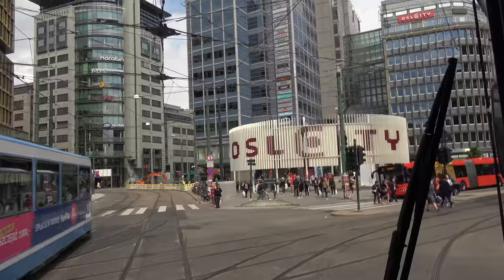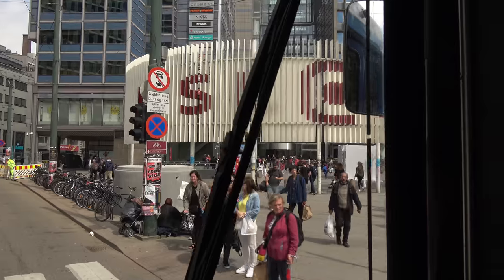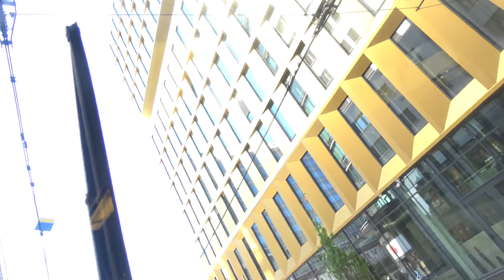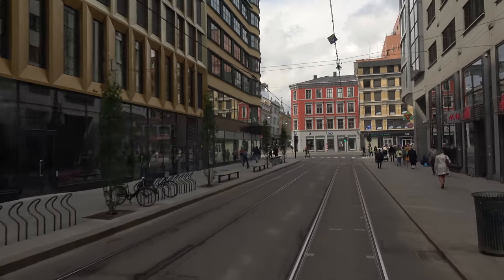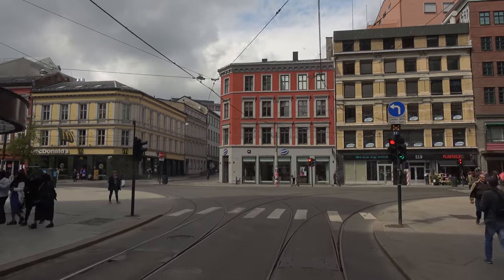Now things are changing. We are in the downtown center. This is the most urban area of Oslo. This is a shopping center called Oslo City, from the 80s, very big in the 80s and the 90s, and maybe not so big anymore. So here they are building new stuff, redecorating. They're always doing some kind of work in Oslo. And from now on, you will be in the east side of Oslo.